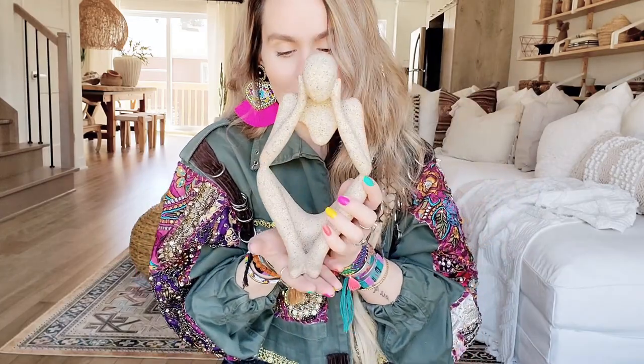Where can you find things like this? It's so impossible, unless you go thrift shopping, which you guys should definitely do. You find beautiful pieces like this. Moving on to my third piece.